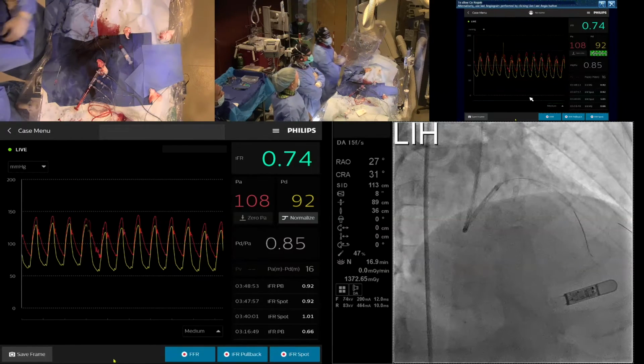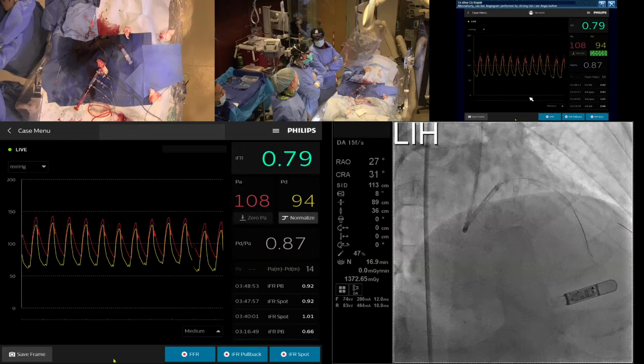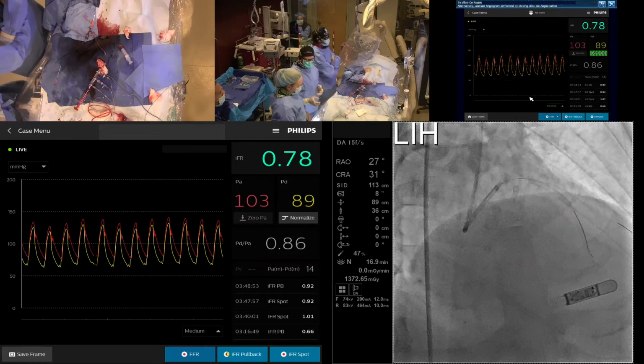Yeah, the diag is diseased. Interesting. But if you fix that, then maybe we should just fix the second lesion, right? Yeah. And not the whole thing. No, exactly. So that's the point of the pullback. Let's do another pullback. Yeah. Let's do another spot measurement so we have it documented.